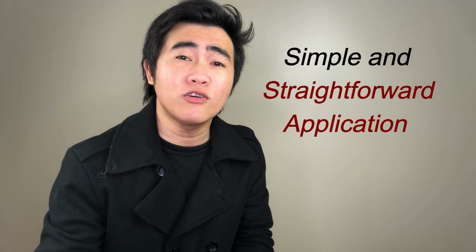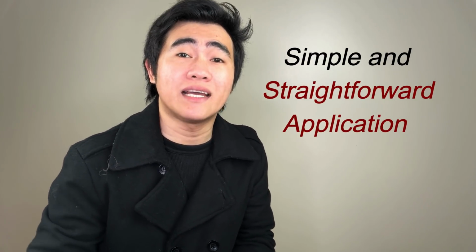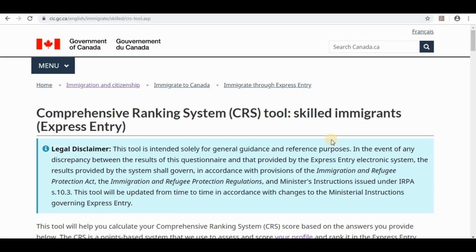Now the third way is to apply for express entry. And express entry guys is one of the simplest and most straightforward ways to become a Canadian permanent resident. And the very first step that you should do is to compute your CRS score. Alright, so first things first, if you're applying for express entry, the first thing you need to do is to find out your CRS score.